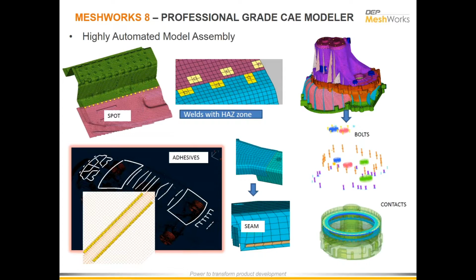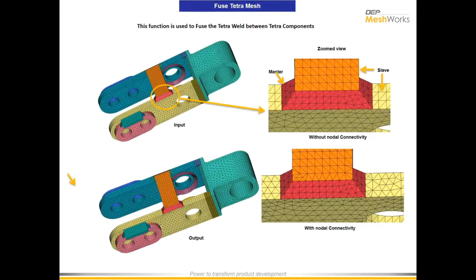Then comes the very, very important part of joining all the component finite element models with appropriate weld elements. So if it is a spot welded structure, like a typical automotive structure, then the spot welding is the main process on the body in white. In that case, the modeling of the spot welds in a very quick, rapid way is very important. So we will show you through some live demonstrations how spot welds can be created very fast.